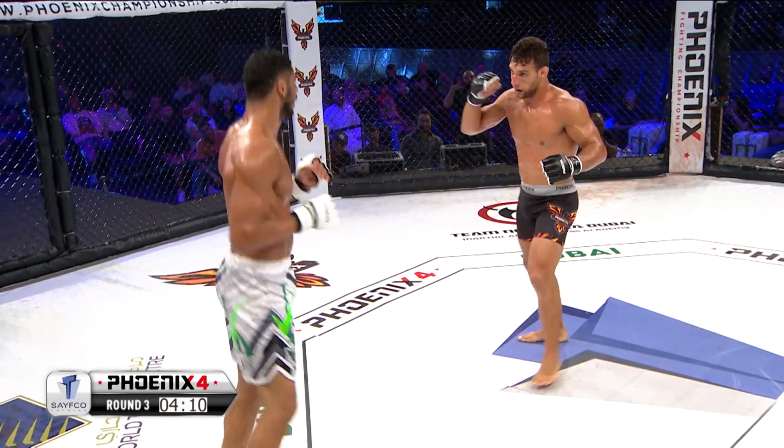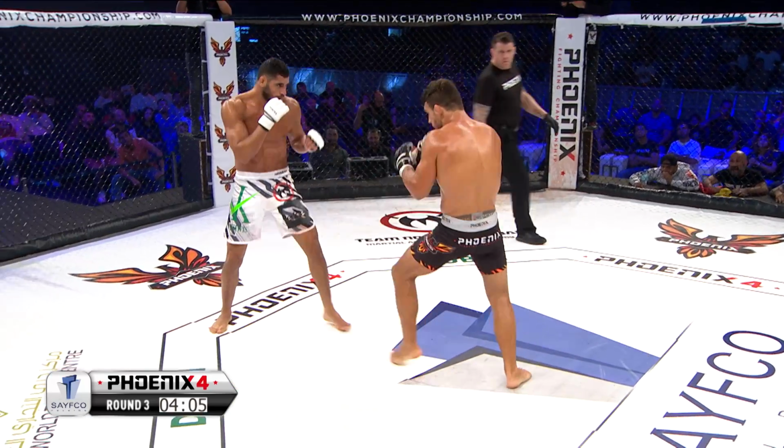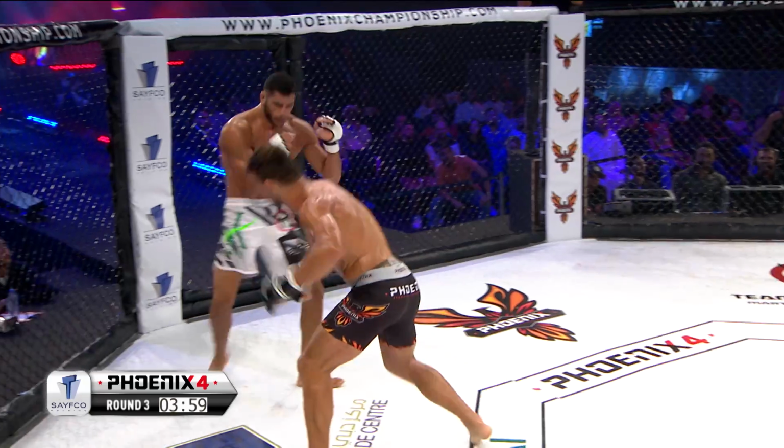Stiff jab. Double jab. Yeah, textbook boxing. Textbook boxing here. Very good. And it's good that he's very inventive by throwing in a kick as well.